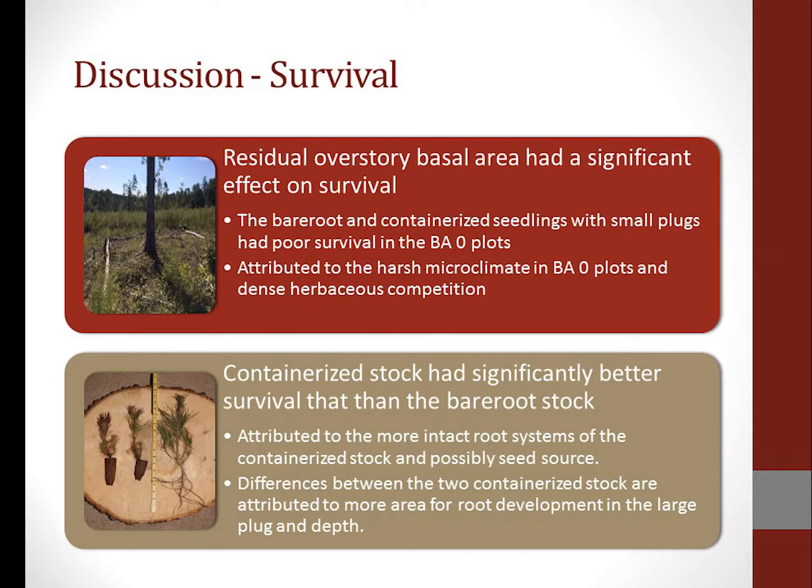The other thing that came up, and we didn't quantify this, unfortunately, but it's something that we noticed through visiting the site. This picture doesn't do it great justice, but this is the drip line of a white oak tree. We don't have much herbaceous competition underneath that drip line, but as soon as you get out of that drip line, there's a wall of herbaceous competition. So that little added residual overstory basal area knocked back herbaceous competition quite a bit, and that could have played a role in influencing the survival of those seedlings on this site. When we look at stock type, the containerized stock clearly had better survival, and we attribute that to a couple of different things.